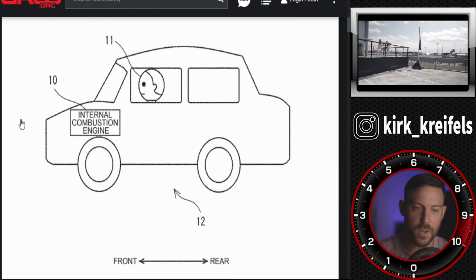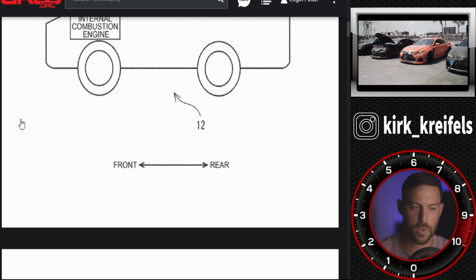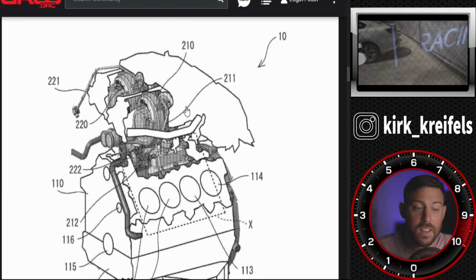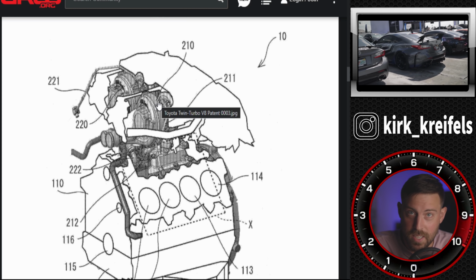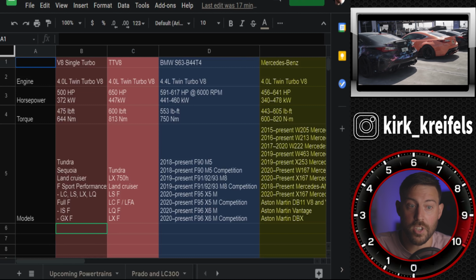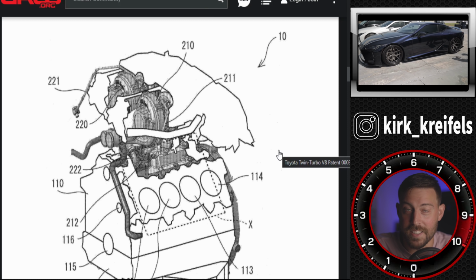All right, so I don't expect this in the MR2, if there will ever be an MR2, but here we go. Pretty self-explanatory. And here is the first image of this twin turbo V8. Look at this, guys. This looks like it's taken out of a BMW or a Mercedes-Benz, which, by the way, sneak peek, we're going to go to the spreadsheet once we're done covering this and have a lot of fun speculating on how this is going to stack up against the Germans.